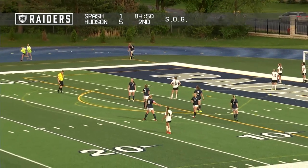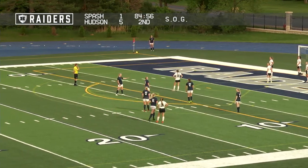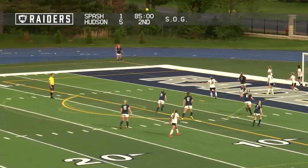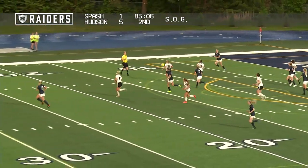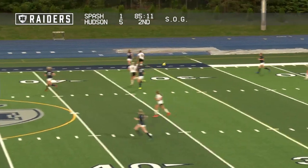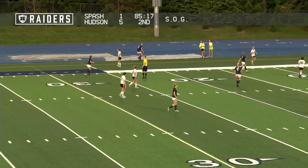Checking in for the Hudson Raiders, number 16, Morgan Brozick. First time in a while that I have called her name or heard Chuck call her name. She is a junior forward. Yes, junior forward. I thought I was reading Liz Collinson's profile instead of hers, but she's also a junior forward. She'll probably get more playing time next year as she has been productive off the bench for this Hudson Raiders squad when she has come in onto the pitch.